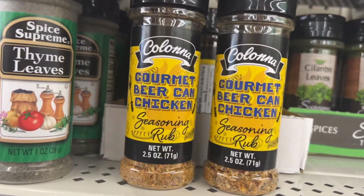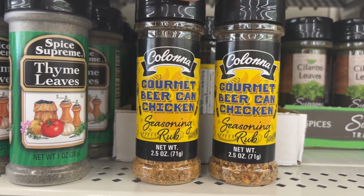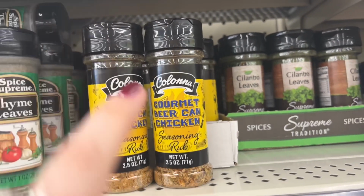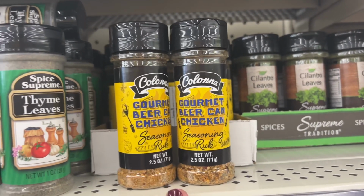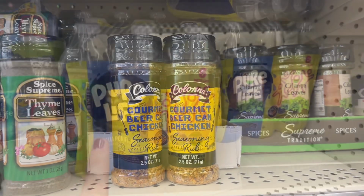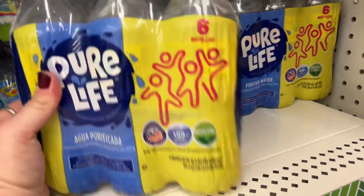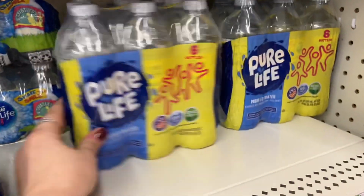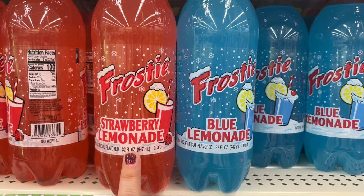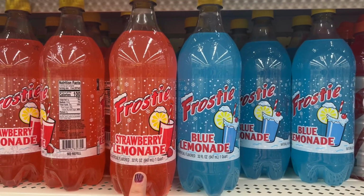I've never seen this Kalana gourmet beer can chicken seasoning rub. Ooh, that sounds really good. Wonder how that tastes. That's definitely new as well, coming out at the Dollar Tree. Guys, look at this six pack of Pure Life. This definitely looks new. I love that they're bringing back the six packs for $1.25. That's a good deal. They also have the frosty strawberry lemonade and blue lemonade. That looks new as well.